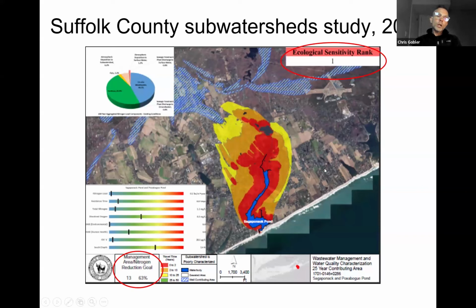That's a pretty good number, in that in some places on Long Island, these groundwater travel times can be decades and literally even 100 years. But these relatively short travel times mean that if we take action now, the outcomes of that effort can be realized in a short period of time, like 25 years or less. I'll also point out that in this independent study done by Suffolk County, they prioritize Sagg Pond as the highest ranking with regard to ecological sensitivity, essentially saying that it's impaired and it needs to be addressed. So it's the highest priority for Suffolk County to address.